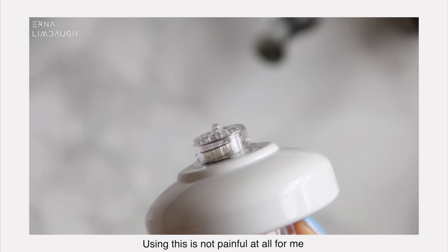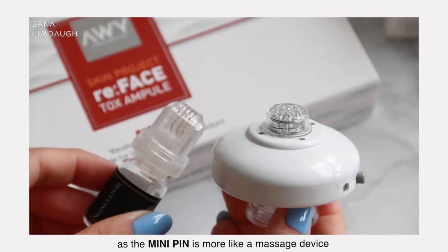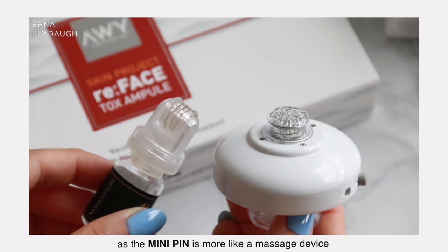Using this is not painful at all for me, compared to using a roller or analog microneedle device. I think they're more painful as they scratch the skin, as the mini pin is more like a massage device.